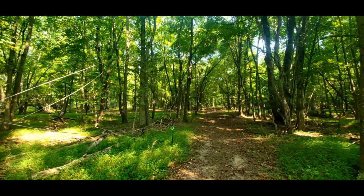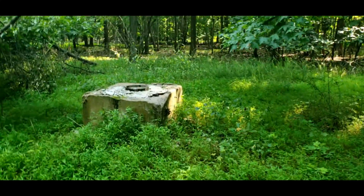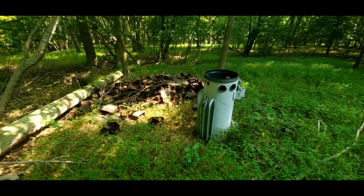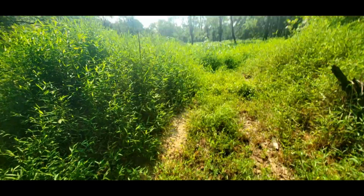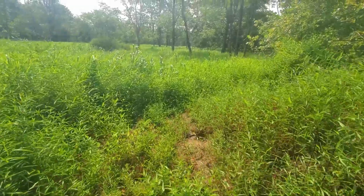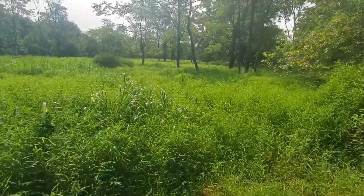All the telephone poles on the island have been cut down, and the transformers have all been scrapped and pillaged. Mel, the PCBs from over here. Yo, I just feel like I stepped into Jurassic Park.